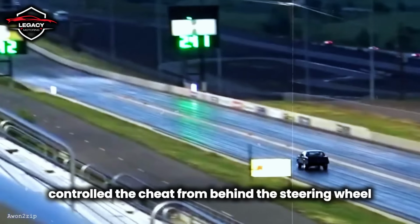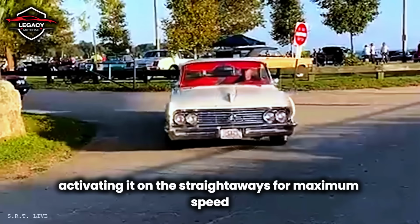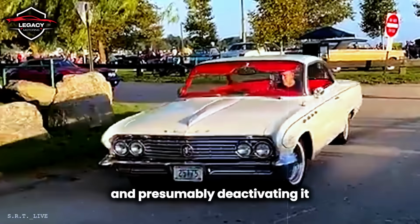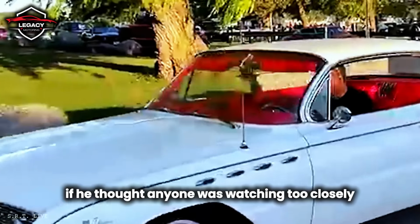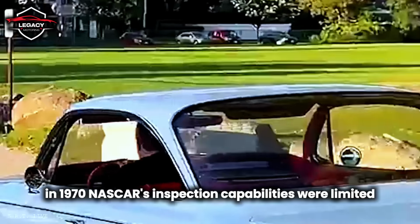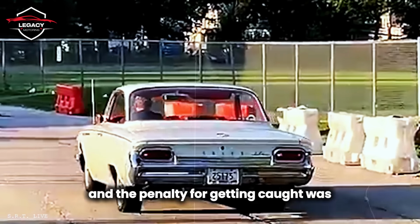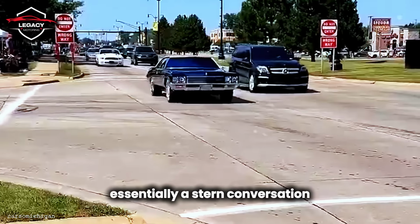The driver controlled the cheat from behind the steering wheel, activating it on the straightaways for maximum speed and presumably deactivating it if he thought anyone was watching too closely. In 1970, NASCAR's inspection capabilities were limited. The sport was still regional in many ways, and the penalty for getting caught was essentially a stern conversation.